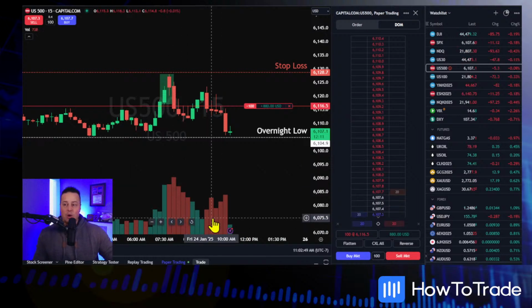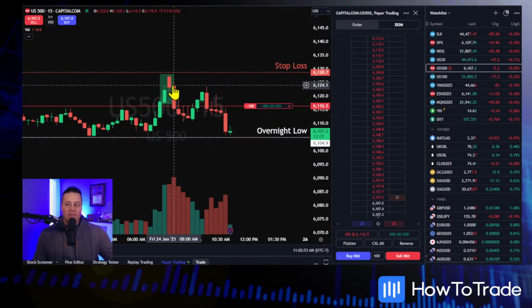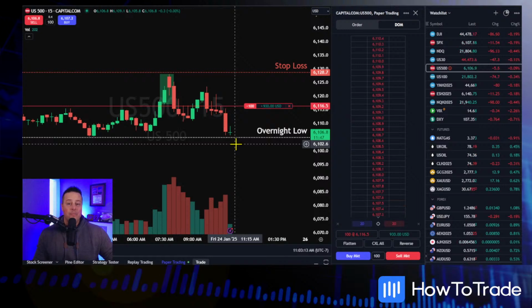In any case, this is the opening range breakout strategy. This is a 15-minute chart, US 500. You can see we've got our opening 15, opening 30 minutes, and then you've got a nice breakout right there. There was your sell right there on that negative, and my entry point's just a little bit off there. I actually got to this one a little bit later in the day, right in here, but there would have been your entry, and the idea was this market's going to break and run to your overnight low. And that's a key level.